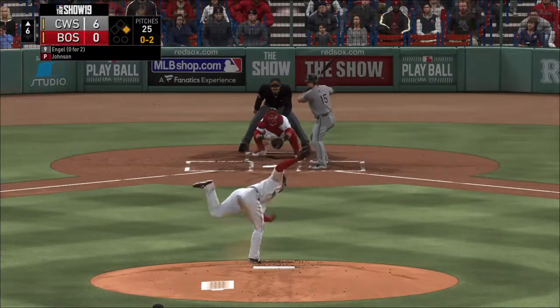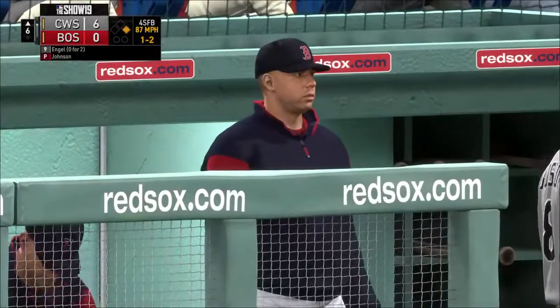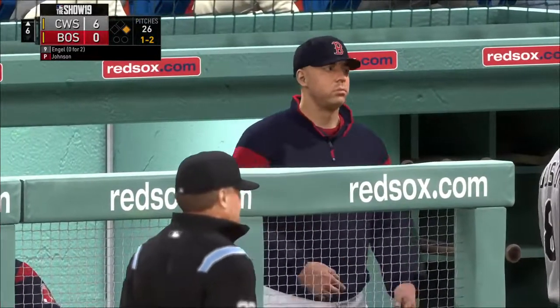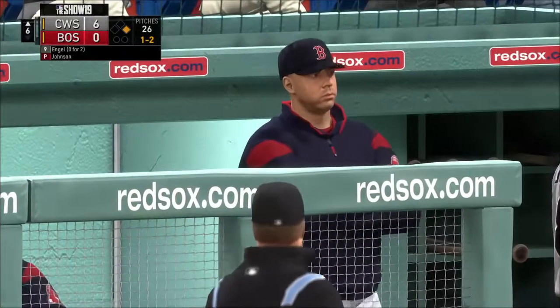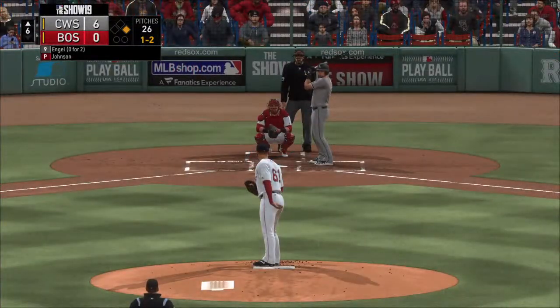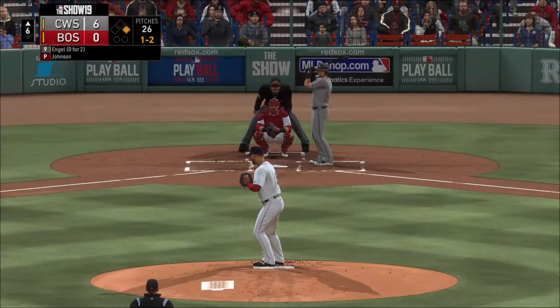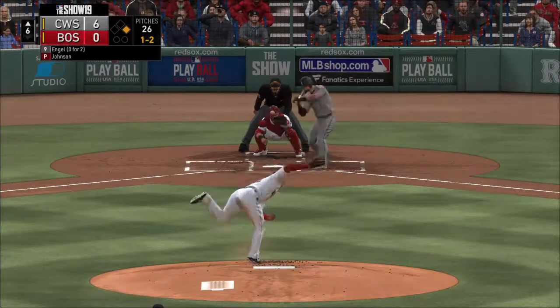Here's the 0-2. Tried to get him to go after one below the knees, but it's 1-2. I'll tell you, it's a helpless feeling for a manager or a pitching coach when your pitchers are having a really hard time throwing strikes. What are you supposed to do other than keep trying new guys until someone starts attacking the zone?